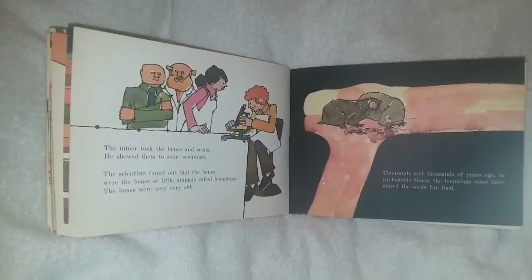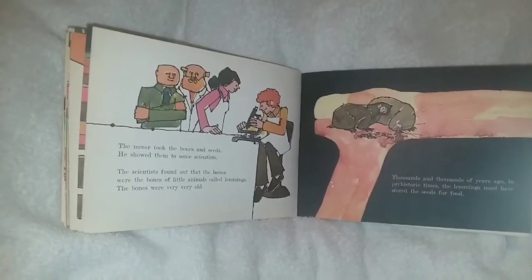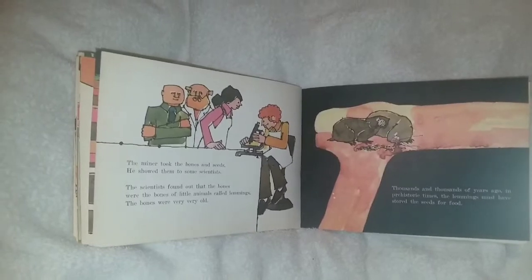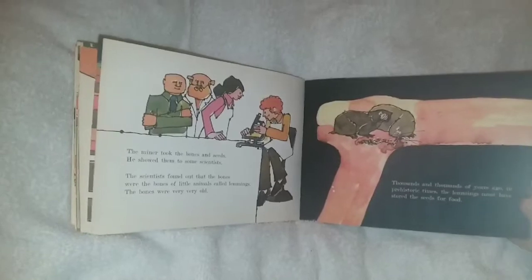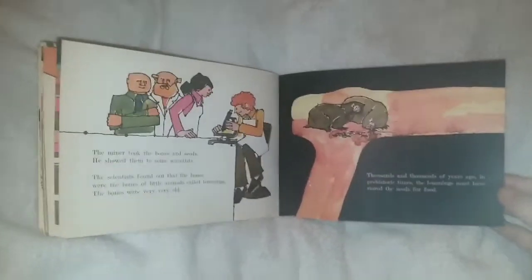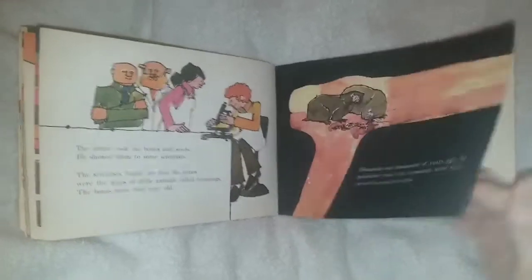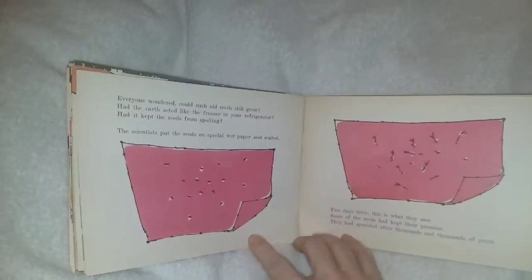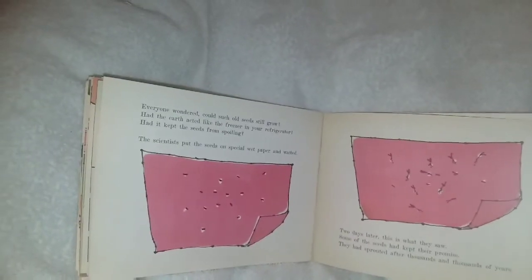The scientists found out that the bones were the bones of little animals called lemmings. The bones were very, very old. Thousands and thousands of years old, in prehistoric times. And the lemmings must have stored the seeds for food. Everyone wondered, could such old seeds still grow? Had the earth acted like the freezer in your refrigerator? Had it kept the seeds from spoiling?